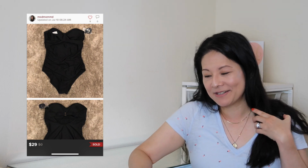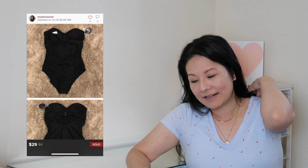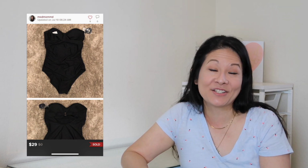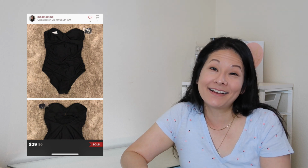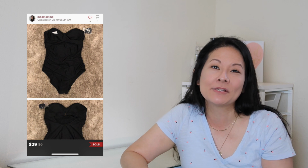Nonetheless, moving on, this particular swimsuit again was in a size large, and I did accept a best offer of $29. Poshmark fees were $5.80, so my net earnings are $23.20. So not bad on this particular swimsuit from Target, so I was very happy about that. I will consider picking up this brand going forward if it's new at tags as well. Okay, so that brings me to the end of my sale.